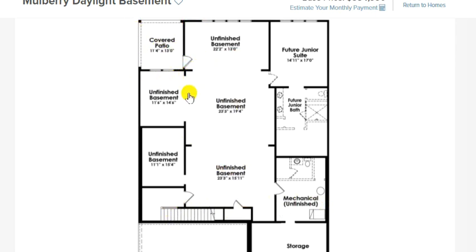And they've got all this unfinished, but this is plumbed for a bath and, when I say plumbed, it's framed for a bedroom. So this is all functional, structural, but they've all got it framed. So you've got a room here if you want it. You've got this as an alcove to this room if you want it. You've got mechanical. It's unfinished. This is unfinished, but again, it's ready for you to build it out any way you want.